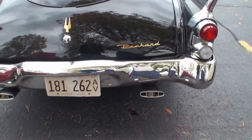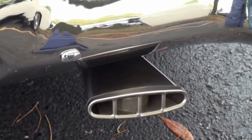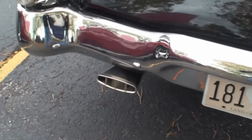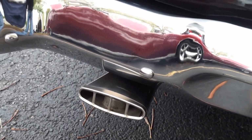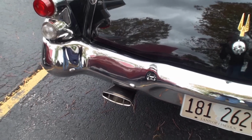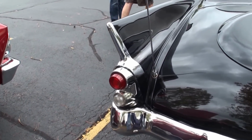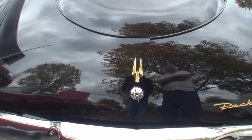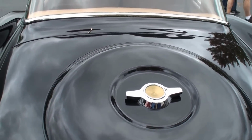Tell me about that exhaust. The exhaust there, standard, came with dual exhaust, and those are factory deflectors, if you will. It's basically to keep the crud from flying up on the bumper. It looks great, and it's the tail lights and the dual antennas. The symmetry looks great. The great Packard emblem in the back, and the wonderful tire there.